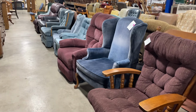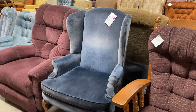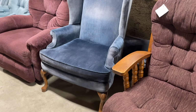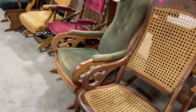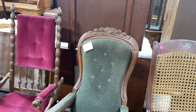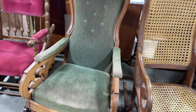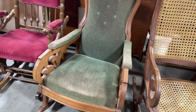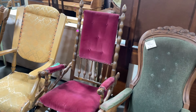So much furniture. Look at this blue chair. Is that not a beautiful color? And it's in great shape. Look at how pretty that is. Oh my gosh, that is beautiful. How fun. Look at those colors right in a row: yellow, pink, and green.